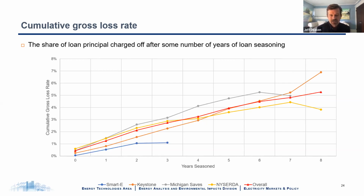So for example, the year 0 loss rates here are the share of the original loan principal that had been lost as of December 31st in the year that the loan was made. The year 1 loss rates are the share that had been lost as of December 31st in the following calendar year, and so on and so forth.